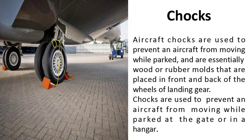Chocks. Aircraft chocks are used to prevent an aircraft from moving while parked, and are essentially wood or rubber molds that are placed in front and back of the wheels of landing gear. Chocks are used to prevent an aircraft from moving while parked at the gate or in a hangar.